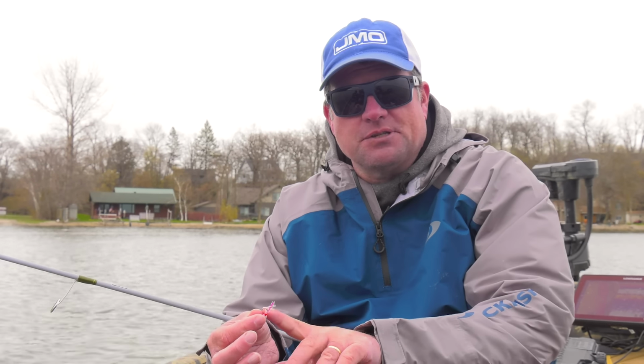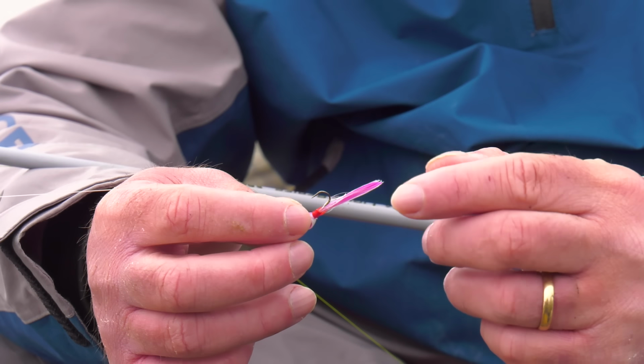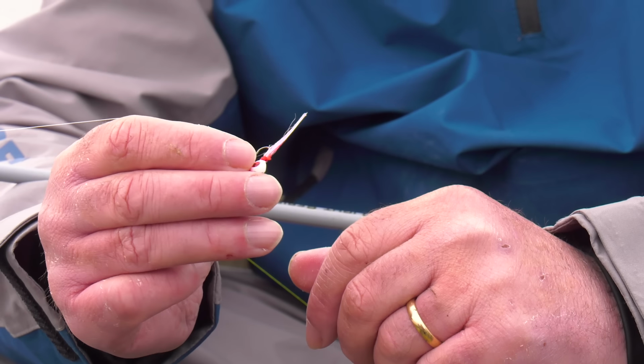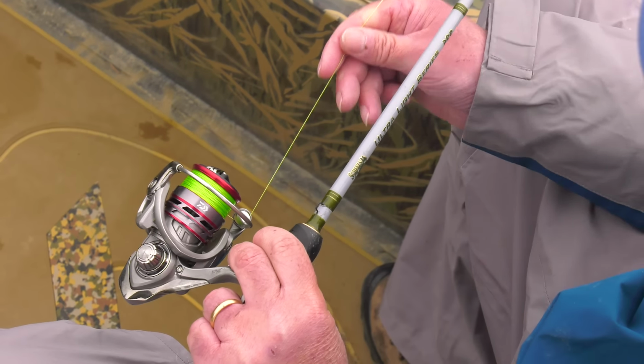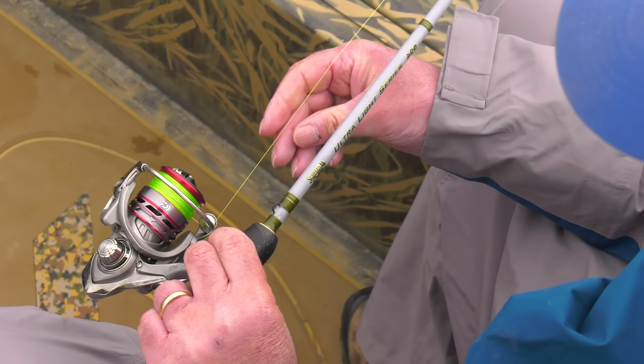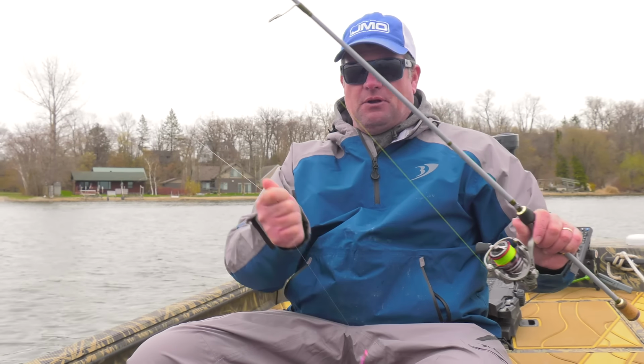And if you're using forward-facing sonar, this shows up way better on your forward-facing sonar. And so just have a fluorocarbon leader, an 8-pound fluorocarbon leader just for hoisting fish over the side of the boat, and then just using a 6-pound braided line. So it's just 6-pound Suffix braid, going to the fluorocarbon leader, attaching that with an Alberto knot.